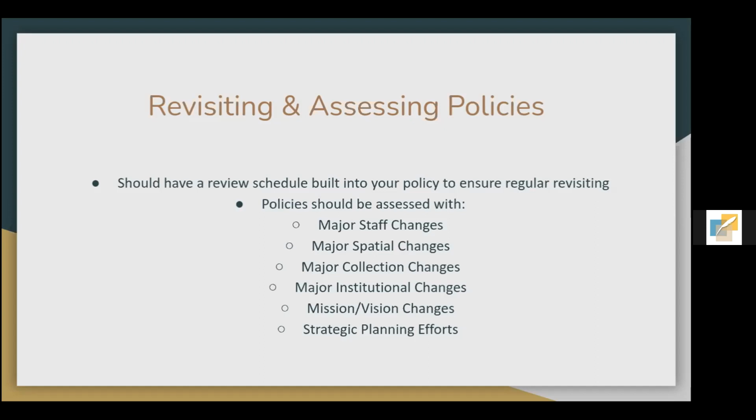Same thing. Also, just as a default, anytime we are addressing our mission statement or vision statement, or if we have a strategic planning thing, I like to bring up policies as a part of those efforts to make sure that everything that suggests the workflows and operations of our institution should be assessed all at the same time. Because it doesn't really make sense if you're making all these beautiful longevity plans and your policy is super outdated.